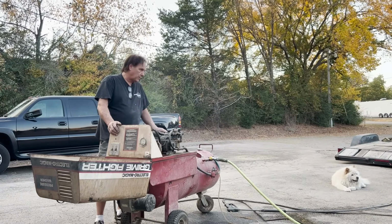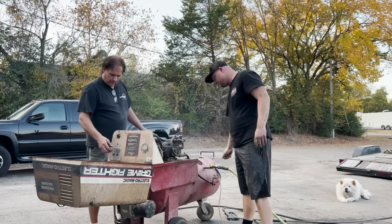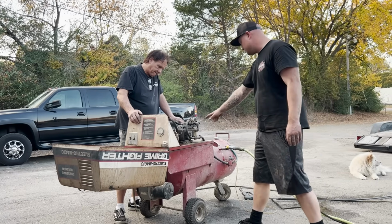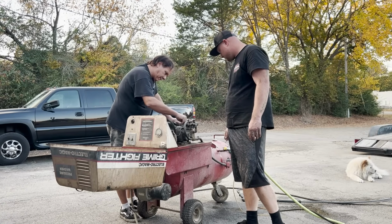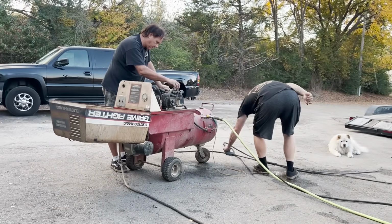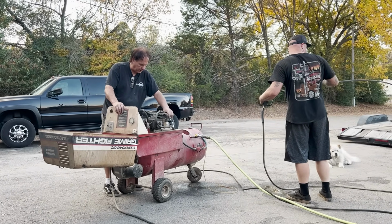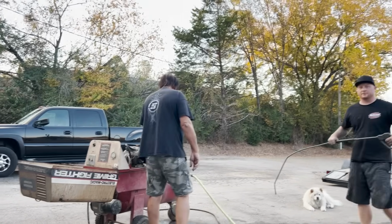Cool. Well, let's give it a try. Try that on. Let's run the pump. It's got to pick up pressure sometime. I wonder if these... So one of these valves is stuck. I guarantee it's just a stuck valve. Tap it with a hammer. So it's slow.